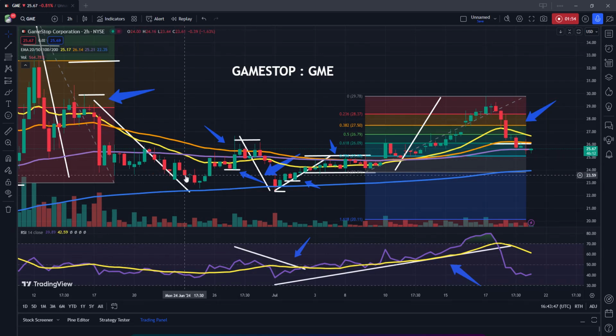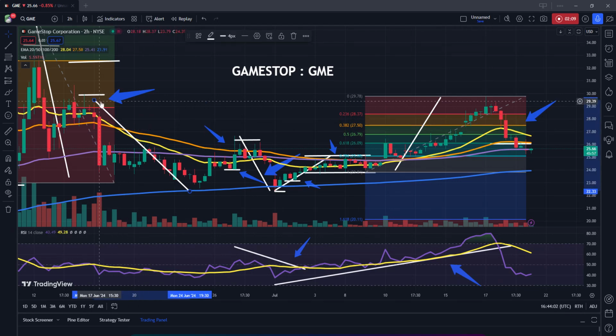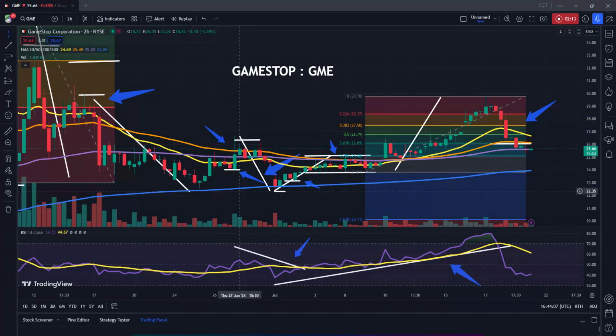This is not the first time that we've seen this type of activity occur here. So what we really need to do first is look at what happened last time the share price saw a failure at this $30 mark. Here, this white line extends to the price lows, which occurred at roughly $22.30. So this was a fairly significant failure.